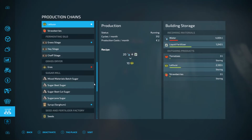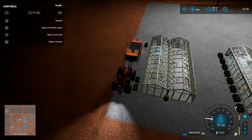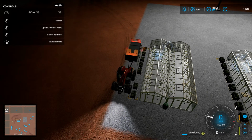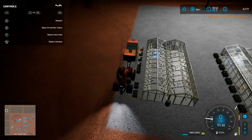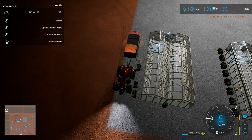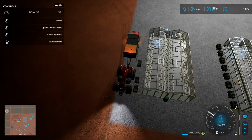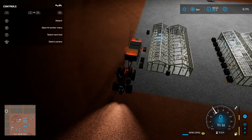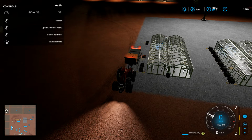Now, how much is left in this one? 2,500. Okay. Oh, got some more popping out. Yep, so we shall continue getting as much of this as we can, and we'll fill this trailer all the way to the top. I think it takes 32,000 litres, something along those lines. And we shall get it all and see you up at the sell point shortly.